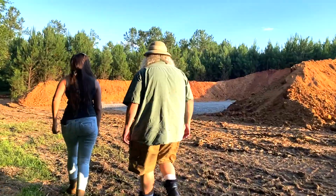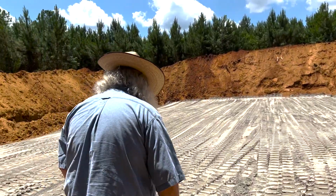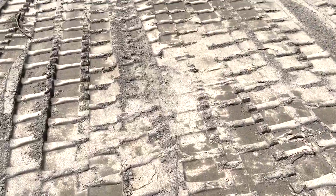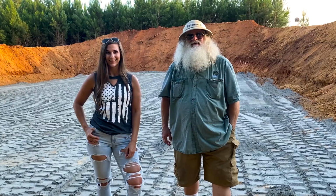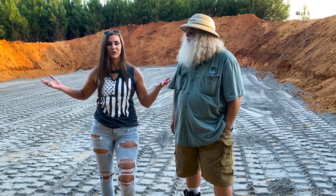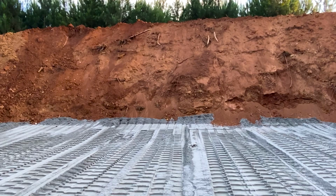Wow. I think it's done. I think it's ready to test fire. Yeah, I've been wanting a backyard shooting berm for a long time and we finally got it done. I can't believe that this was 3 days worth of work, but here it is. I don't know, you think it's ready to shoot? Let's test fire it.